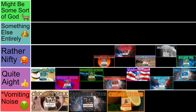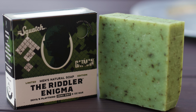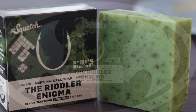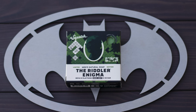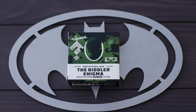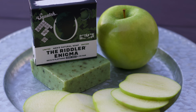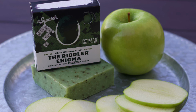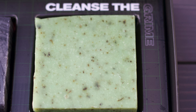Next is the first of the Batman collection, and that's the Riddler Enigma. Some have this boy above its Batman counterpart. I do not. Although I do like this bar. The scent is perhaps the strongest we've talked about so far, maybe on the entire list, and it's of course the long-awaited apple scent, more specifically green apple. The bar is pretty cool and the bad apple theme fits surprisingly well with the Riddler. It has a small amount of grit in it and it's a very refreshing bar to use.